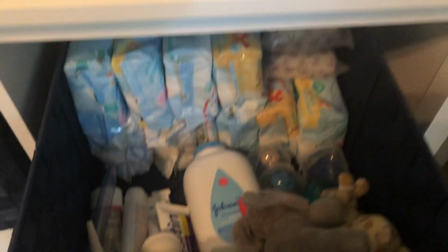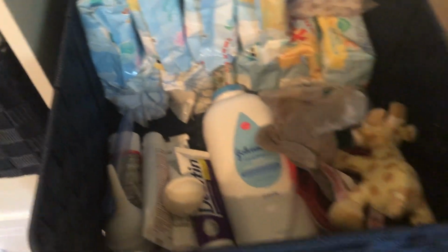And then this drawer, I have wipes, his pacifiers, the pacifier clips, some diaper stuff. Oh my goodness. So that's in there. I have his little diaper genie right here.